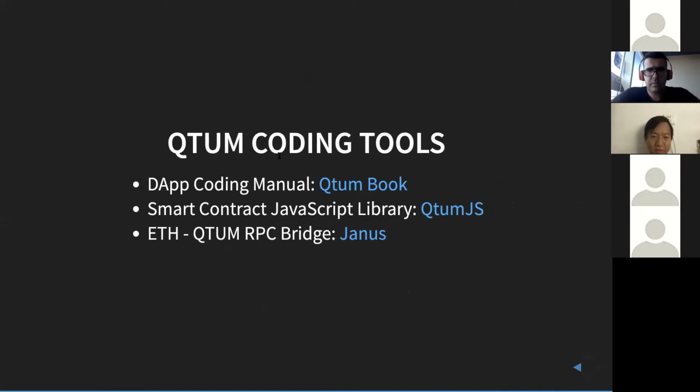And here are some Quantum coding tools. There's the coding manual, which gives you an overview of how to run Quantum and how to interact with the Quantum blockchain. And there's a smart contract JavaScript library, like Quantum.js. You can also click on the link to look into it.